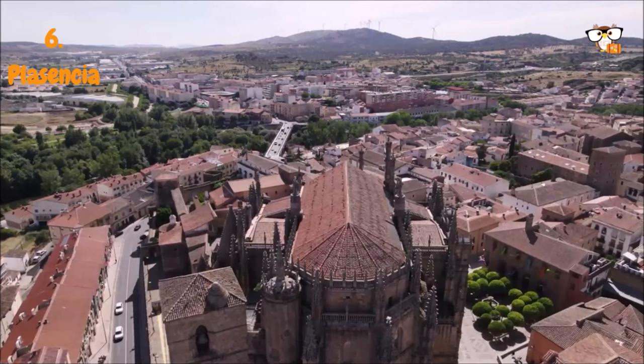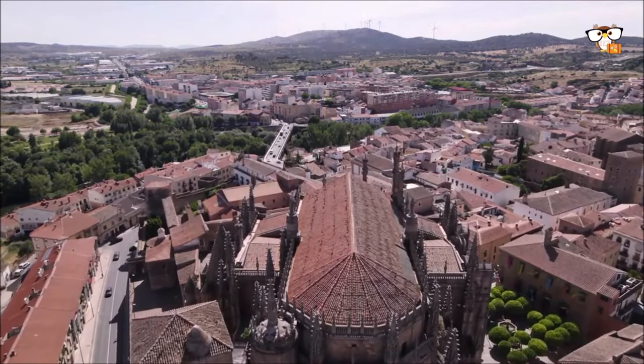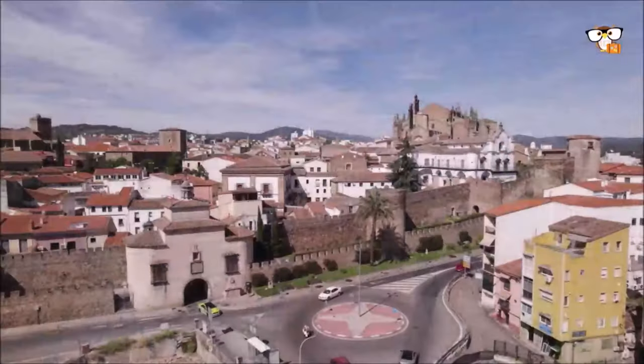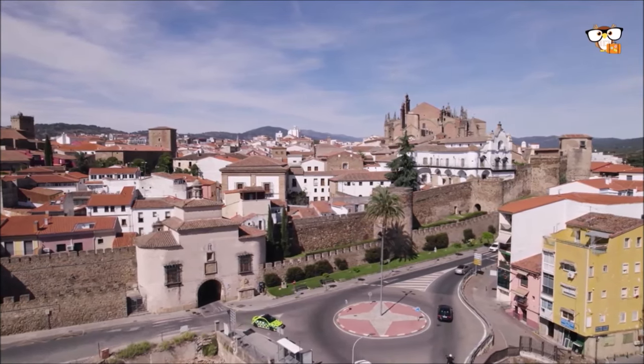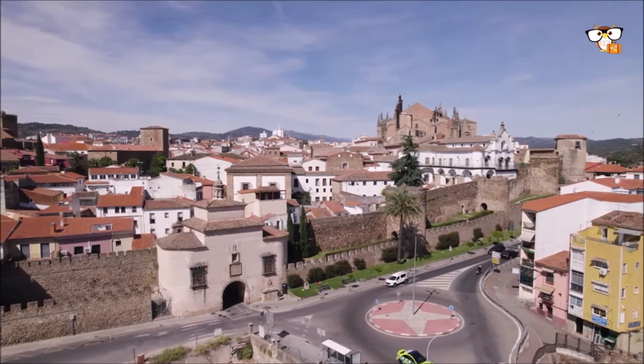Plasencia's population has grown steadily over the past few decades, and the town now has more than 40,000 inhabitants. For over 800 years, a farmer's market has been held every Tuesday in the Plaza Mayor, a vivid expression of Plasencia's role as a central hub in northern Extremadura.